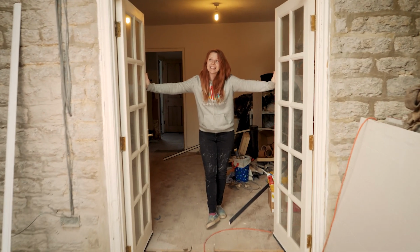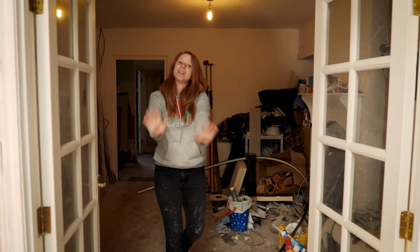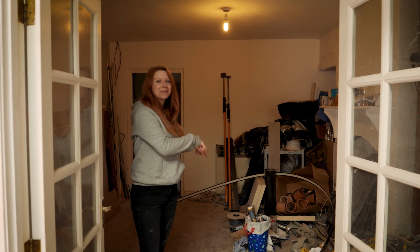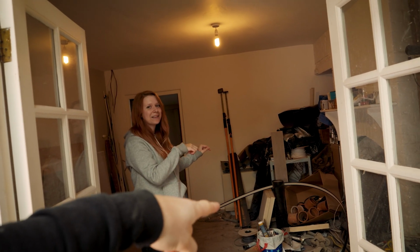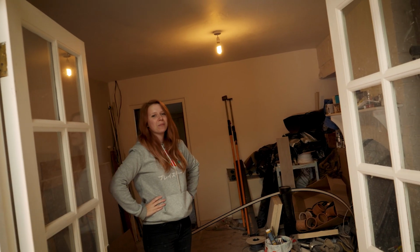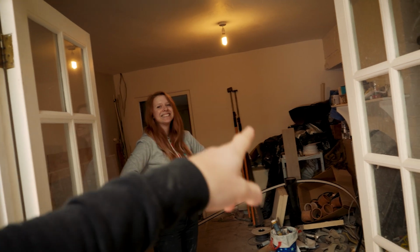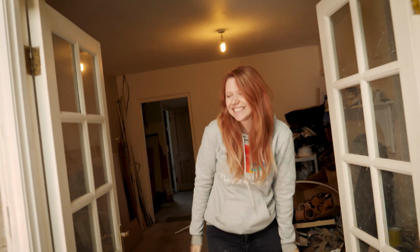So we are also taking these doors out, so we have a nice big entrance from the old room into the new room. But have we even explained what we're doing with this old room now? I don't think we've actually said what this is going to be. We've changed our minds many, many times. We change our minds far too much. Before we say anything about that, let's just knock these doors out. Let's just rip these out.